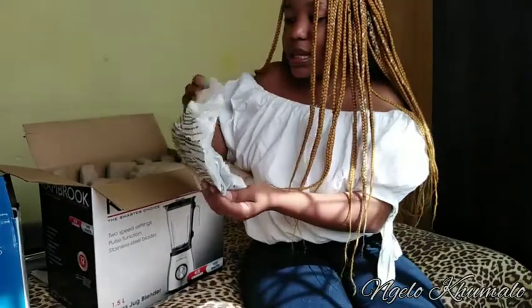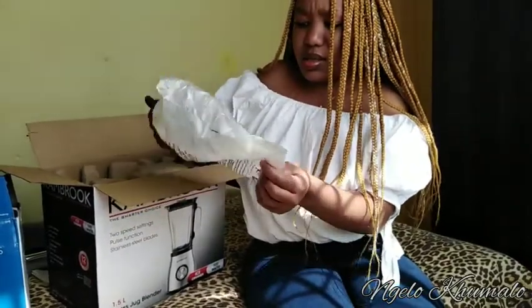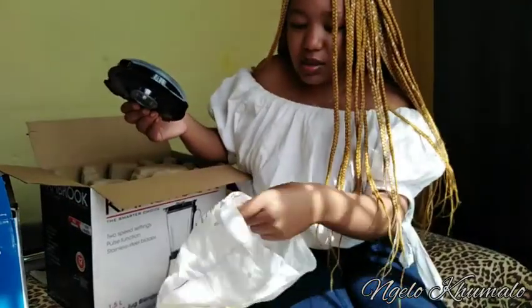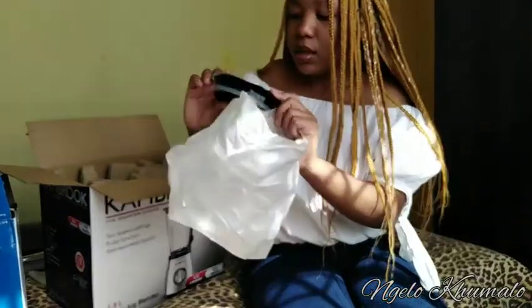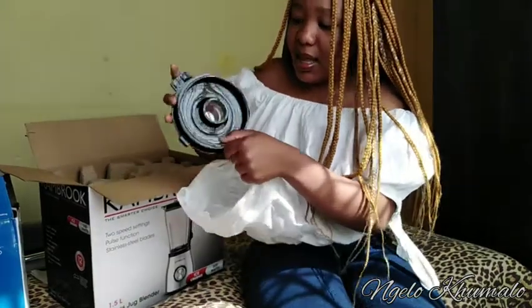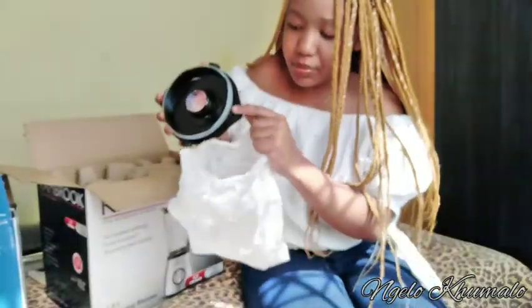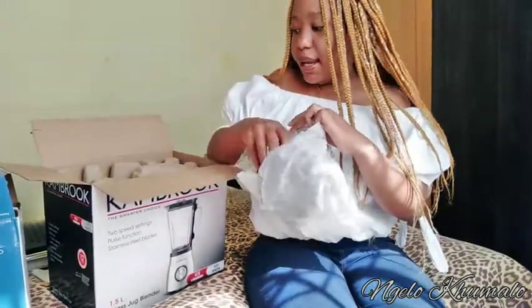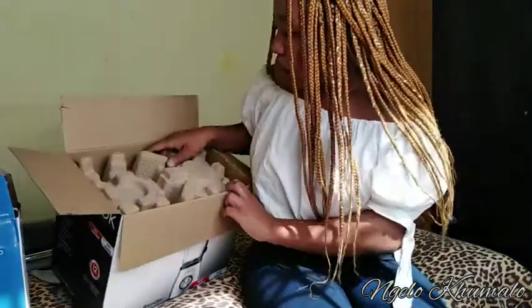Okay, so this is the lid. Oh, this is different. This protective packet is different. Okay. Ooh, this is nice. And then it has this rubber thingy so that it holds onto the blender as a whole.